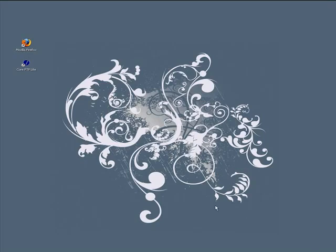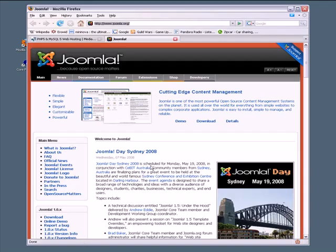Hello. Tonight I'm going to show you how to make a Joomla powered website. The first thing you need is a web browser. You also need some kind of web hosting service to host your files and to ultimately test your website, and an FTP client.